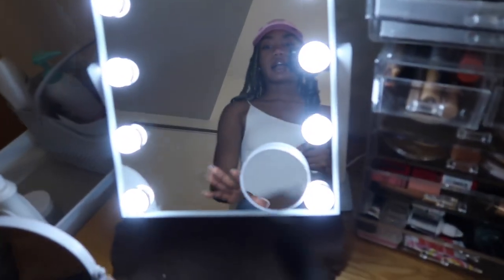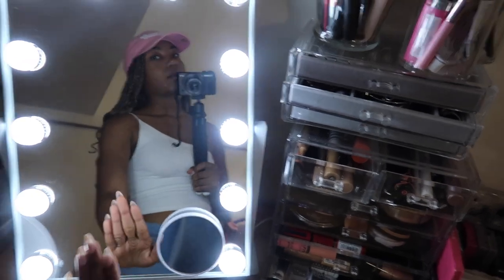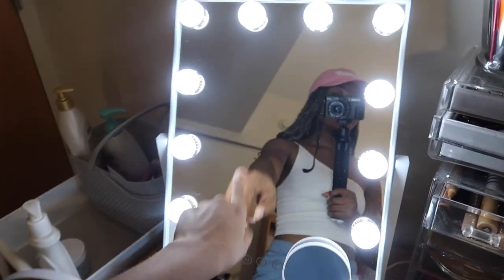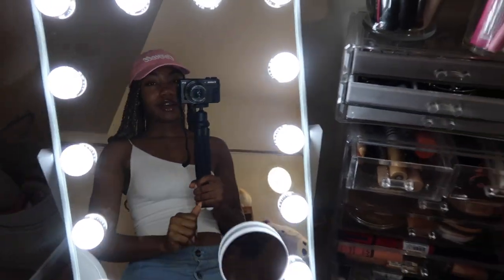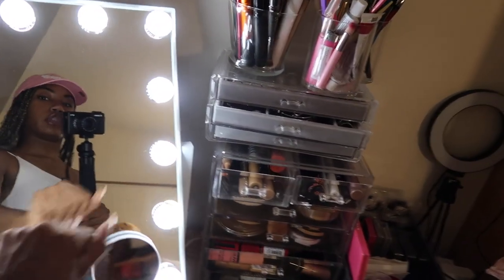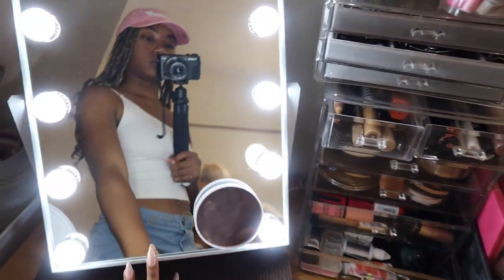But yeah, I got this from Amazon. If I remember, I'll link it down below. If I remember, y'all, don't question me. It's pretty big. It's actually huge. But I didn't want the full one. I wanted this one. It's really cute. It's a 12 bulb one.